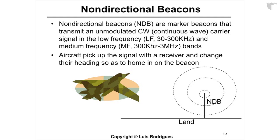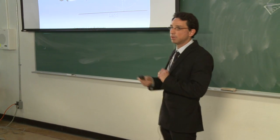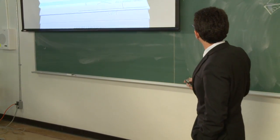And the way it works is the aircraft picks up a signal with the receiver and then will change the heading to home in to the receiver, right? Like for example, a pigeon would do, like a bird would do. So this sort of mimics the way that birds could navigate.